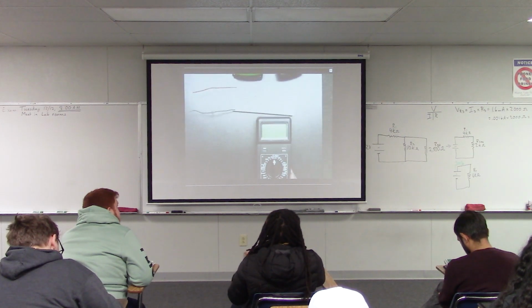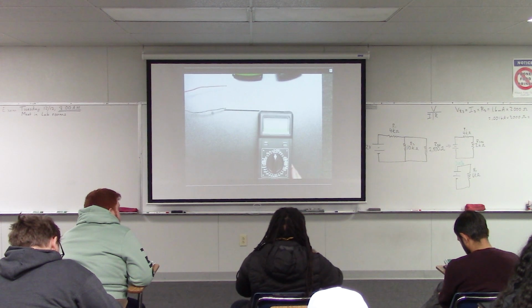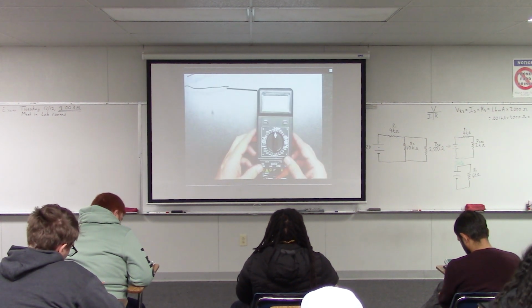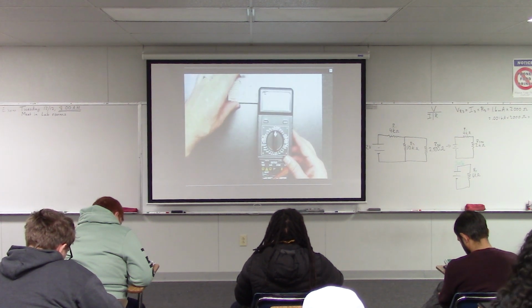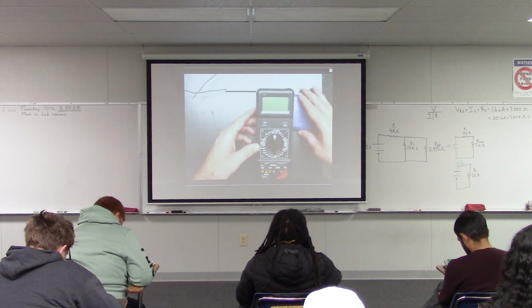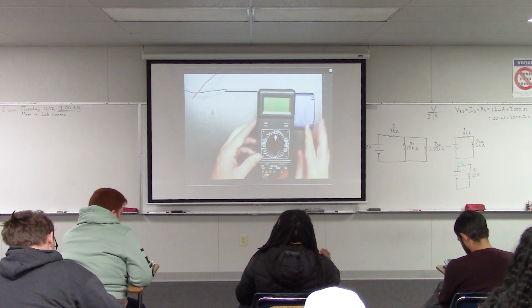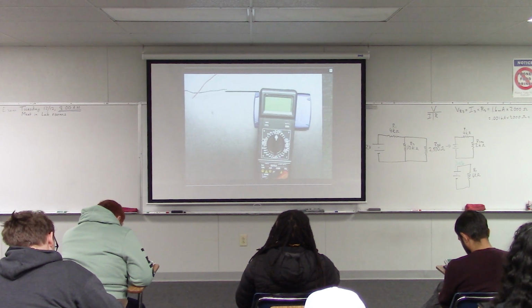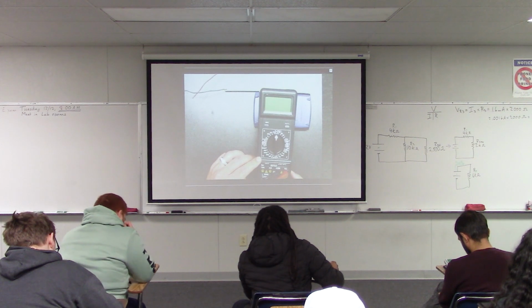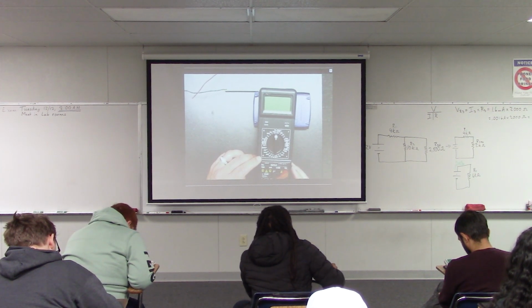So let me go over how to measure a resistor. I know we've done it lots of times now, but we're reviewing, so let's just do it one more time here. What you can do is you take your meter and you put it into resistor measuring mode. So the unit for resistance is ohms. So if we look at the meter, this bottom left quadrant is the section where we measure ohms.